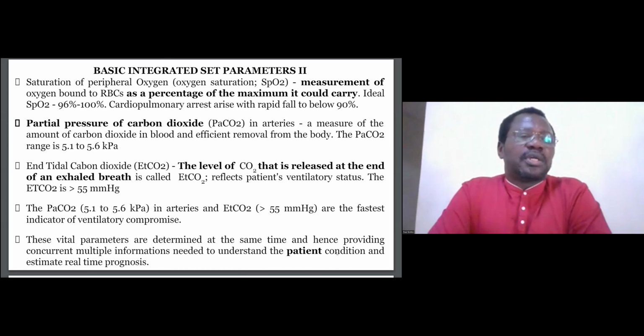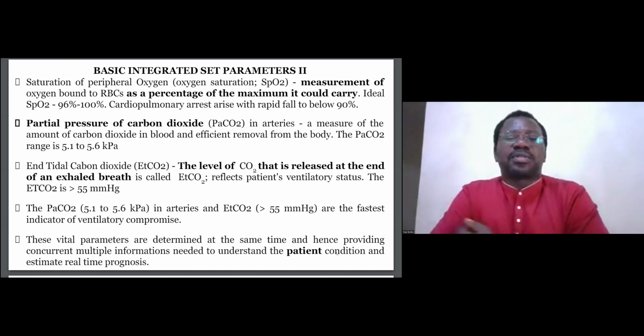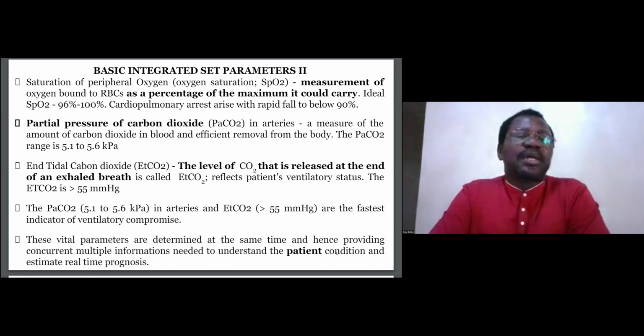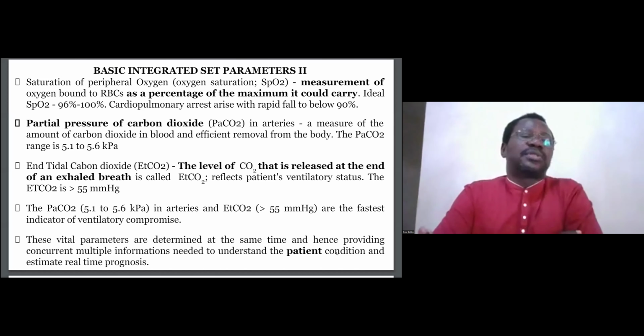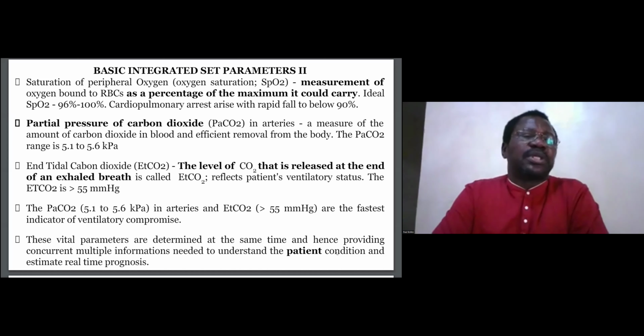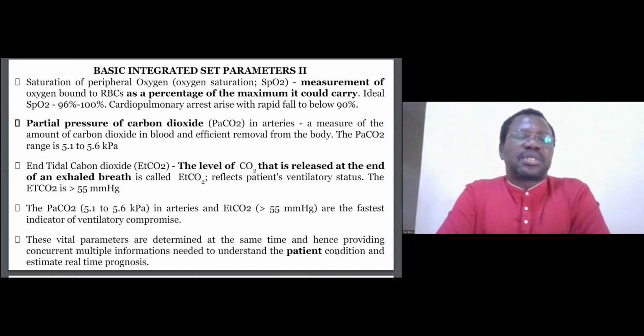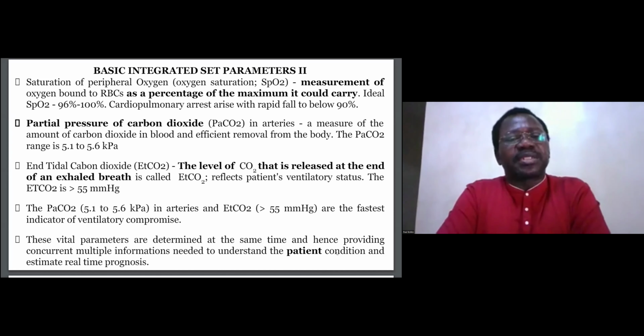The saturation of peripheral oxygen, or oxygen saturation, shortened as SpO2, is a measurement of oxygen bound to RBCs as a percentage of the maximum it can carry. So ideally, it should not go below 95%. So it should always be between 96 to 100%. And if it goes below 90, then the patient will start having cardiopulmonary emergencies and maybe eventually an arrest.